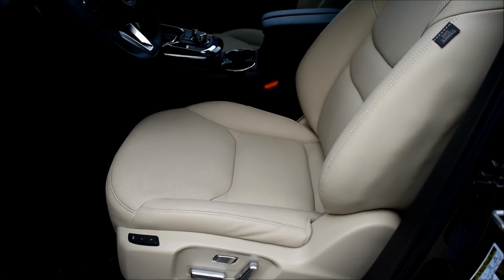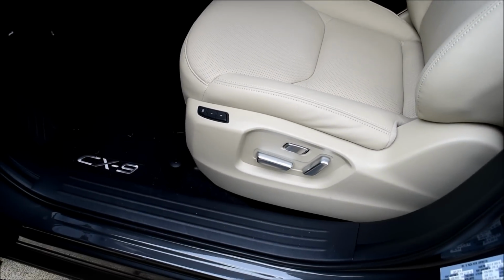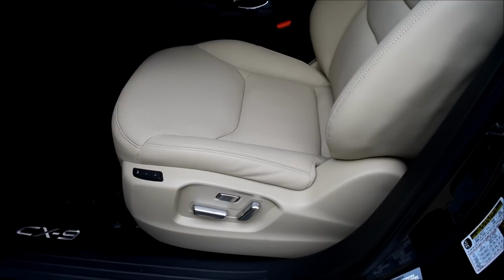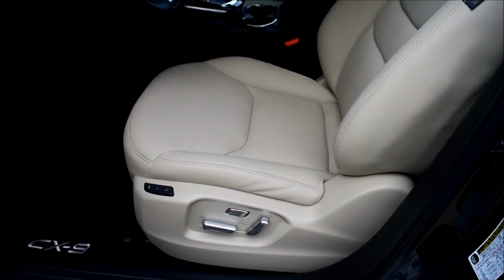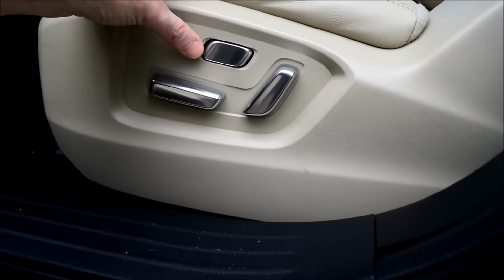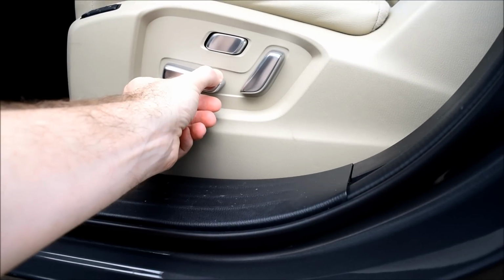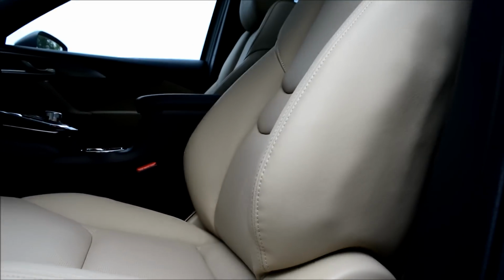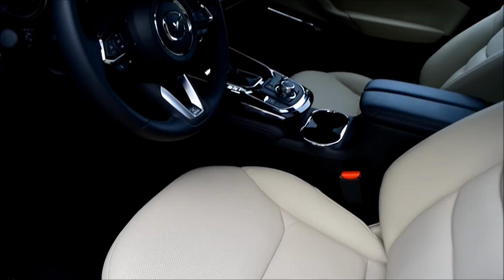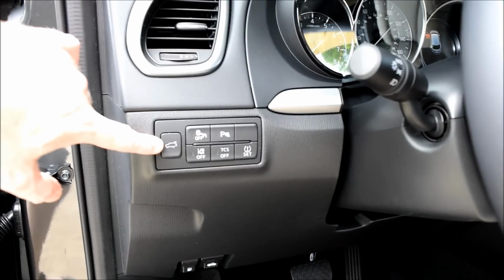Again, this is sand. The Grand Touring and Signature both have 2 sets of presets on the driver's seat. So when I want to get in and my wife's been driving, I just hit 2 and it backs my seat up, moves the back down a little bit. The power controls: you've got your lumbar, forward, back, up, down. Let's see if I can actually, there's that. Yeah, so here on the left side, that'll open the back.